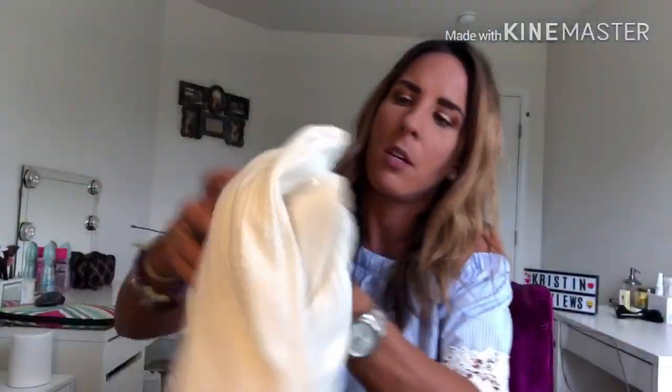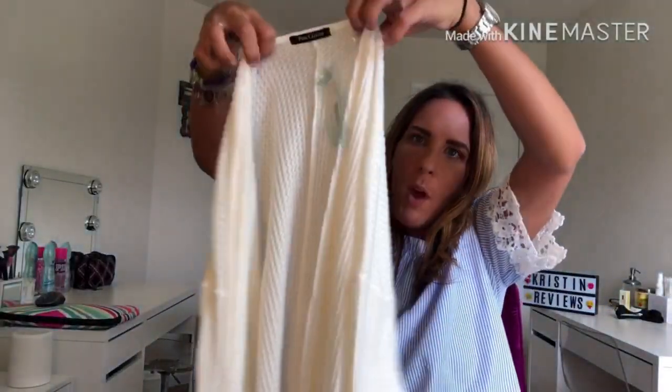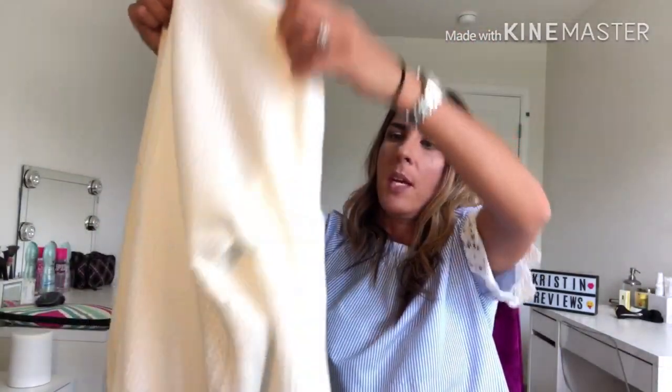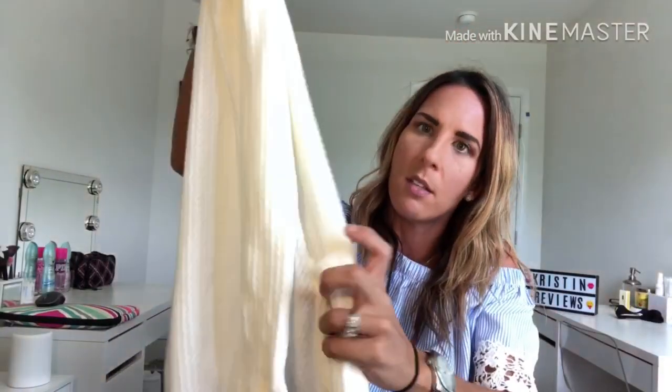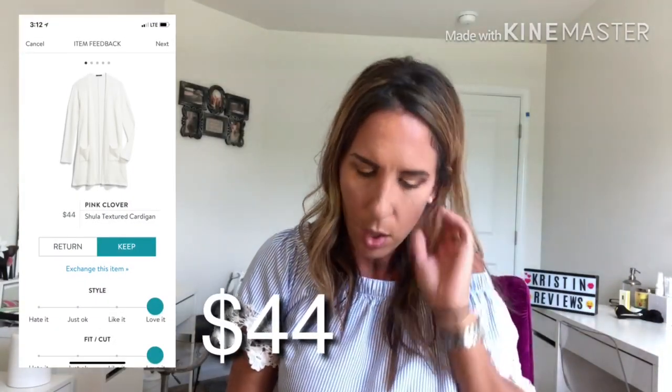Okay, so let's get into the bundle. All right. So the first item here, it looks like what she was speaking about. Oh, this is really nice. This is like a longer cardigan, which is white, and it's got like a waffle feeling. It's extremely soft. Wow, this is really nice. It's hard for me to show you, but I'll show you in the try on. It looks like it has some pockets in the front. That's really nice. So let's see what this is. This is the Pink Clover Shola textured cardigan, and that is $44. So that's a good deal.